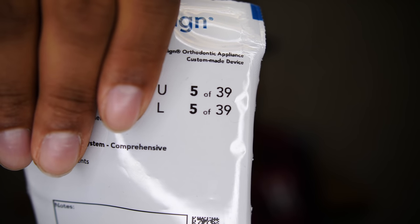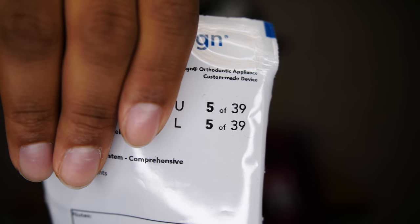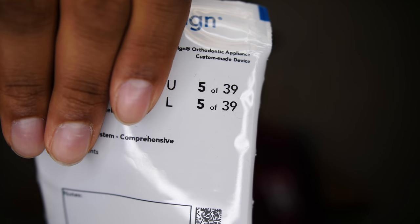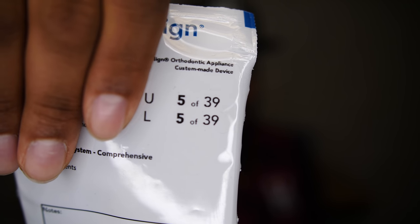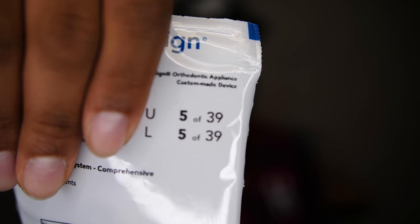All right, so as you guys can see here, man, this is tray 5 out of 39. So I'm telling you guys right now, I've been having trays in my mouth for over 8 weeks now. I'm going into my 9th week, and the reason why I'm going into my 9th week is because I have something called the Acceledent. So let me tell you guys about that.